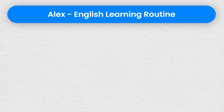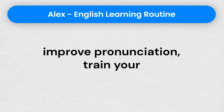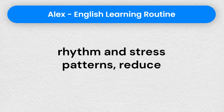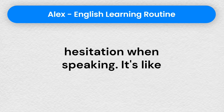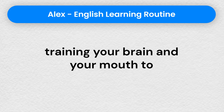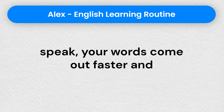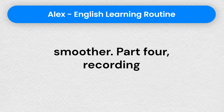Shadowing helps you improve pronunciation, train your mouth muscles, learn natural rhythm and stress patterns, and reduce hesitation when speaking. It's like training your brain and your mouth to work together. So when it's time to speak, your words come out faster and smoother.